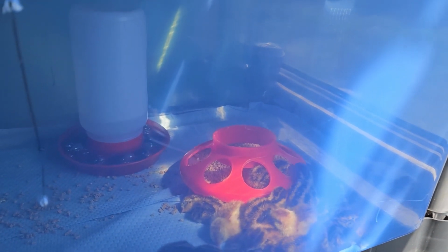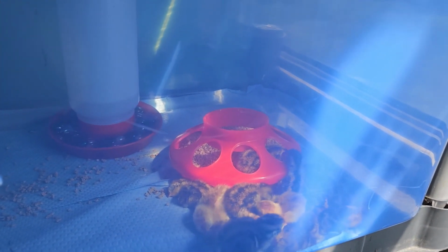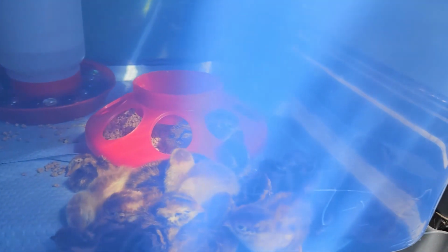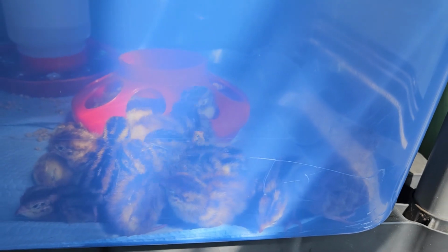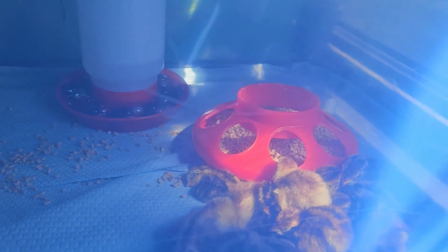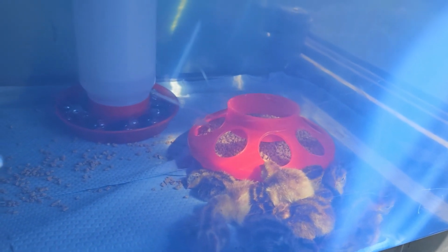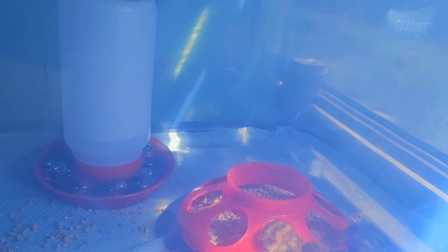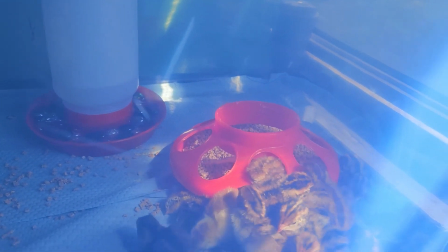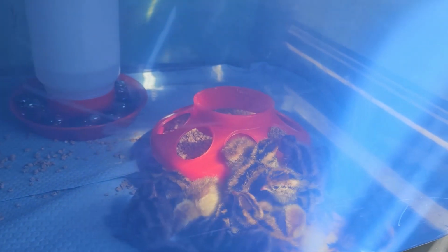I got three more in the incubator. And this is 18, I believe. But yep, they're all here enjoying the sun. They were just, look at that one inside the food. I could look at these chicks all day. This is crazy.